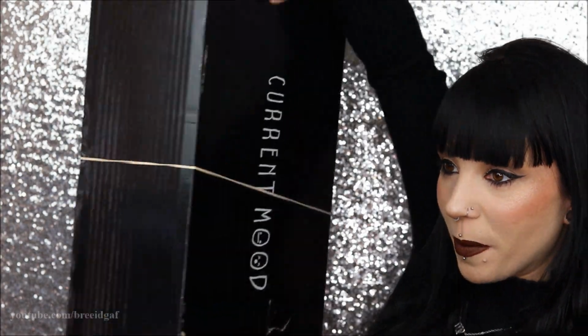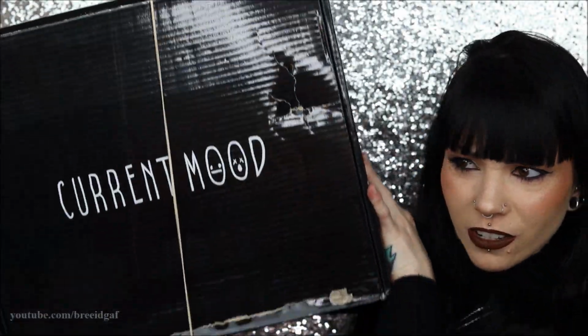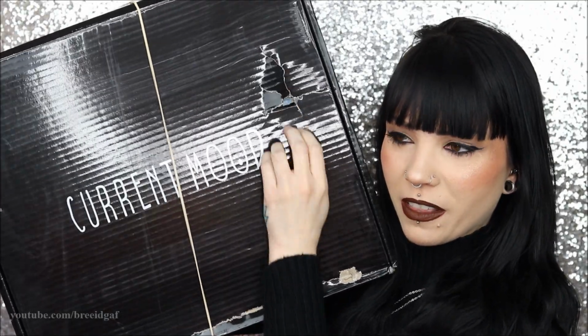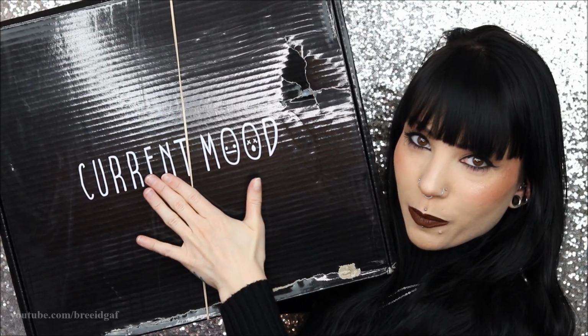I'm going to slide the box out. So here is the box out of the packaging. Here is what the front of it looks like. It does look like we have some damage right here, so hopefully it didn't affect the boots or anything. Straight up sounds like a bass guitar. These are very, very large boots.